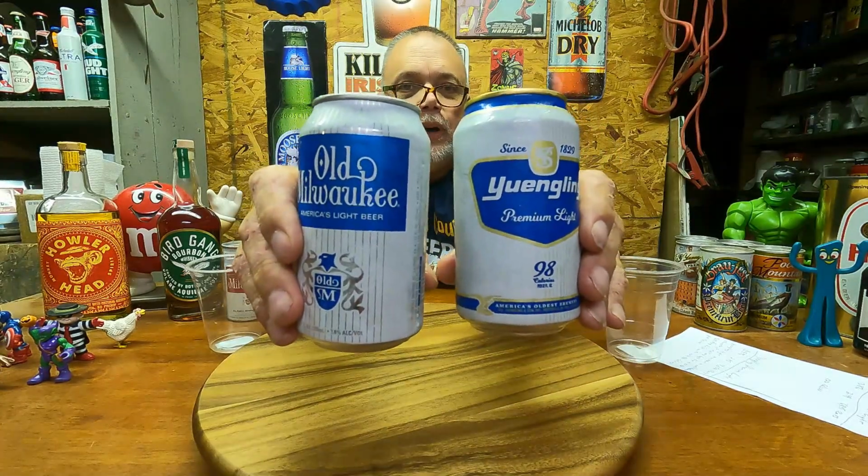Yuengling Premium Light, Old Milwaukee Light. Let's get into it. The Old Milwaukee can is made by Joseph Schlitz Brewing Company in Latrobe, Pennsylvania. Probably the old Rolling Rock Brewery. Now this says 110 calories, so I'll go with the can, 110 calories. All right, and the Yuengling, let's see what it says. America's oldest brewery. It says 98 calories right on the front of the can. But Yuengling doesn't put the ABV on the can. I had to look that up. 3.5. All right, here we go. Quick look at the cans, both with the blue and white design.